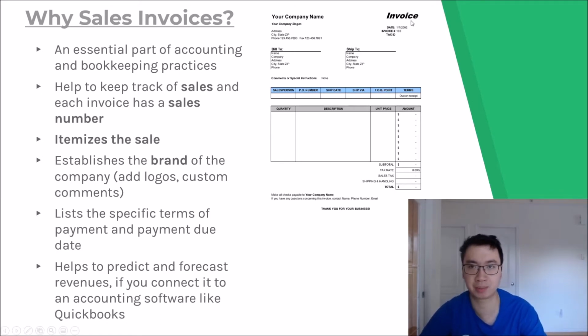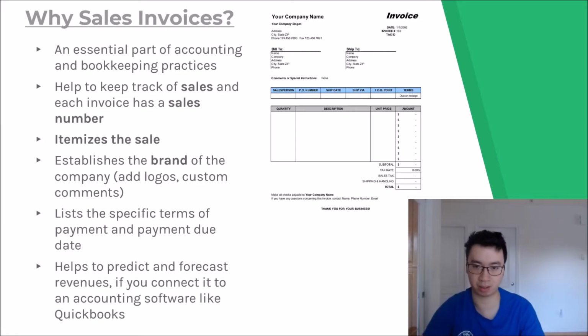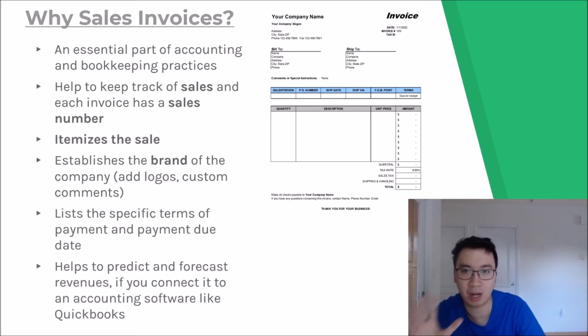One thing you'll notice about invoices is that they're going to have an invoice number. This is a unique number for every sale that you have, and it's a way to itemize the sale, but also to keep good records. So if you were to go 6 months later and you wanted to look up the actual transaction, you have a copy of the records and what you sold.